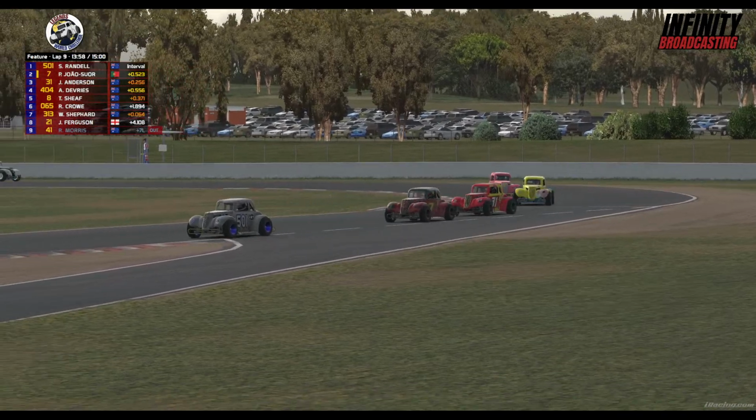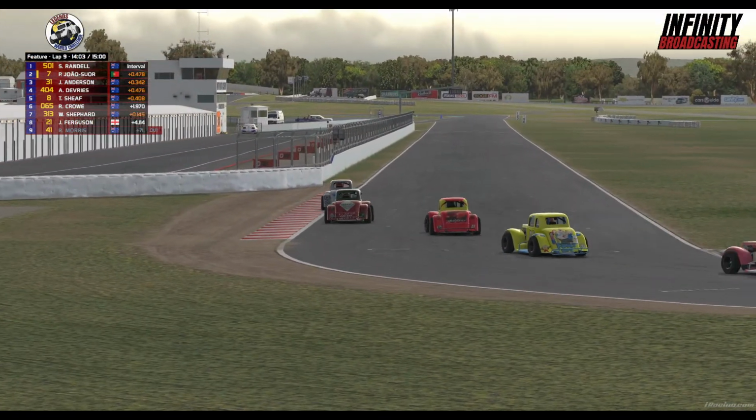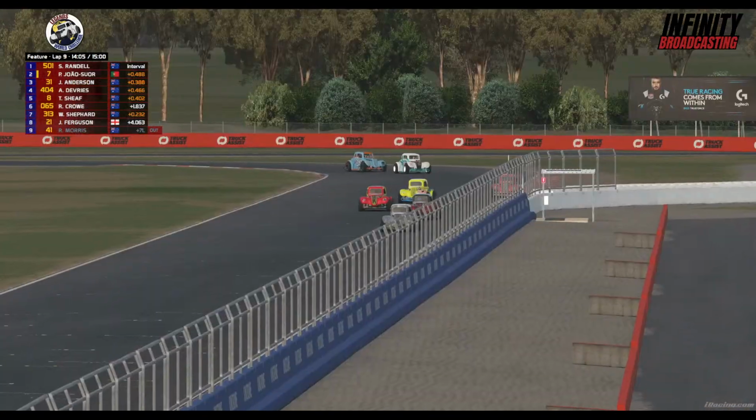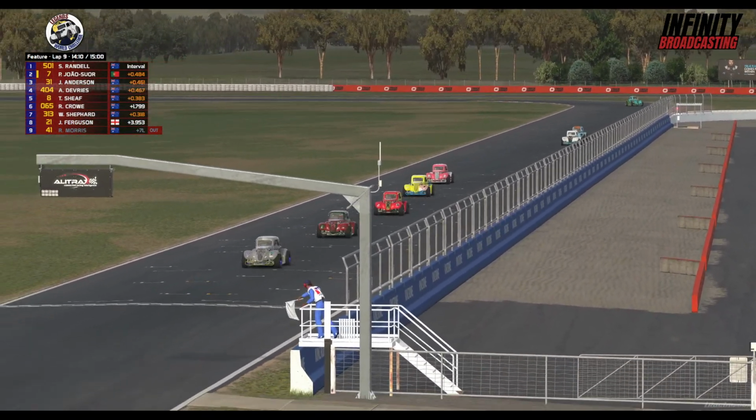We've got 60 seconds left. It'll be 1 more lap for them to get it done. Half a second is the gap between P1 and P2. Anderson's not too far behind Jouasua. De Vries is not too far behind, neither is Sheafy.